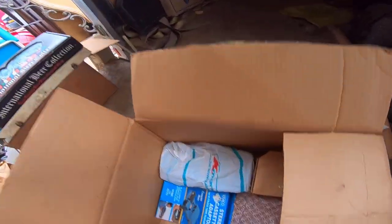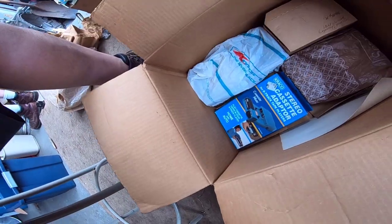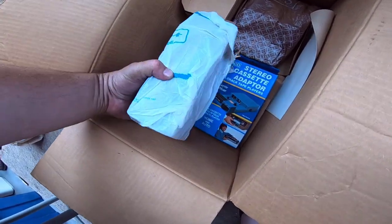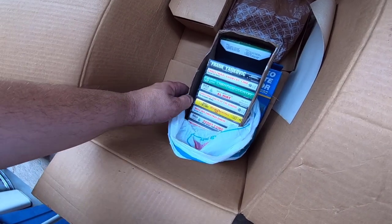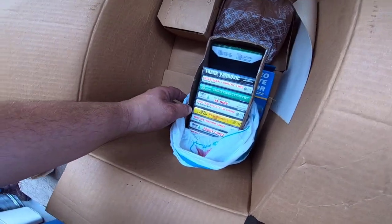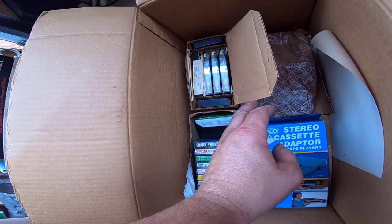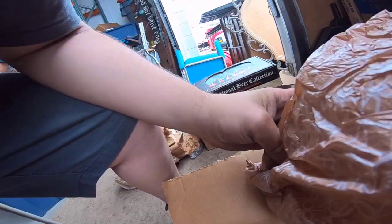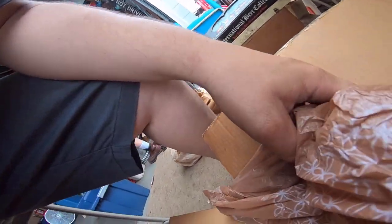Anything else cool in here? Get a cassette, stereo cassette adapter. Ooh, more cassette tapes. It's Frank Yankovic. I have no idea who Frank Yankovic is. 30 years of number one country hits. Oh, that's what that is.